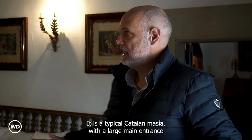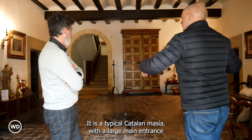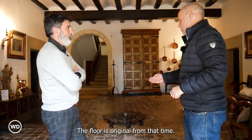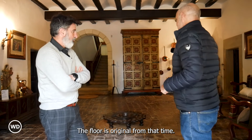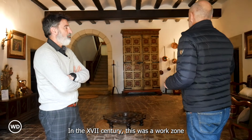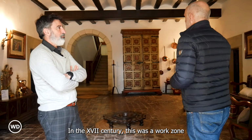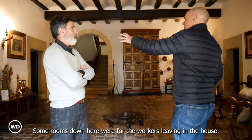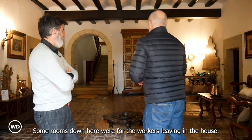It's a typical Catalan masia, with a large main entrance and rooms on the sides. The floor is the original from that time. In the 17th century, this was a work zone where they stored tools. Some rooms down here were for the workers living in the house.